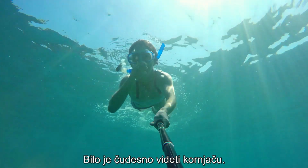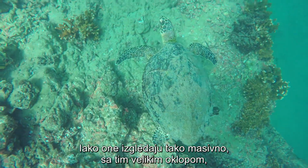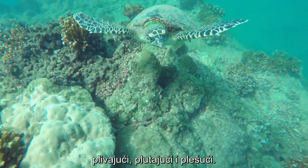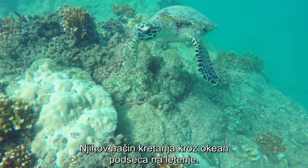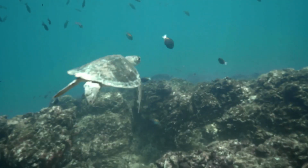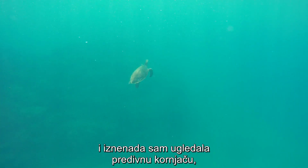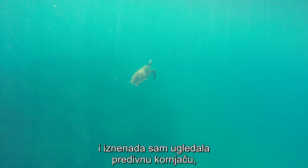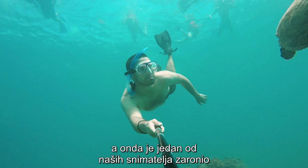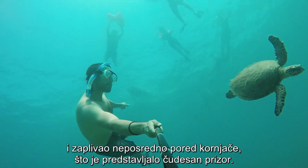It was amazing to see the turtle. Even when turtles look so heavy with those big shells, they move with a lot of grace in the water, swimming, floating, and dancing. The way they move their flippers make them look like they are actually flying through the ocean. I put my head under the water and suddenly there he was, such a beautiful turtle. And then one of our cameramen swam under the water, right next to the turtle. It was amazing to see.